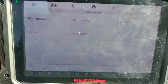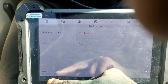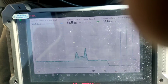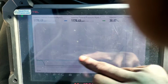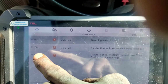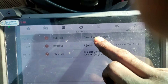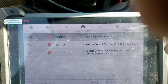Alright, got back off my test drive. And I ain't gonna lie, it did fine, and then later it kind of felt like it started doing the same thing again. One thing I did notice, I think that 2000 psi only applies when you decel, I guess, because of duty cycle. These are the codes here: P0381, P1209, P1211. These came back, the same ones as before, and it's starting to run poorly, like a misfire.